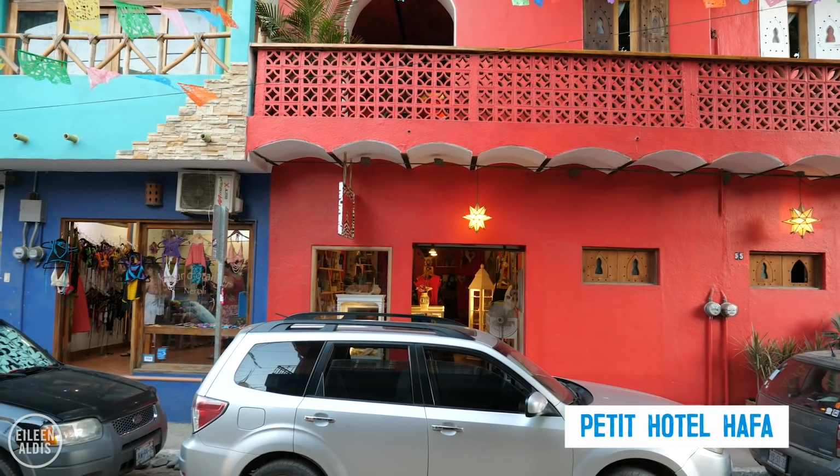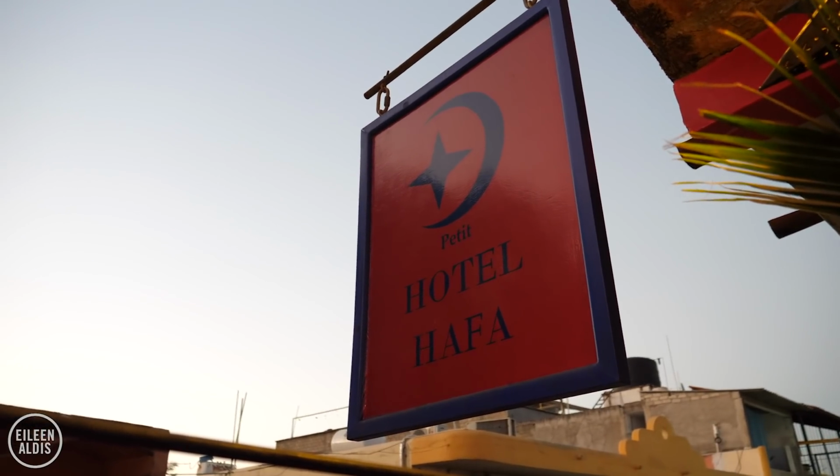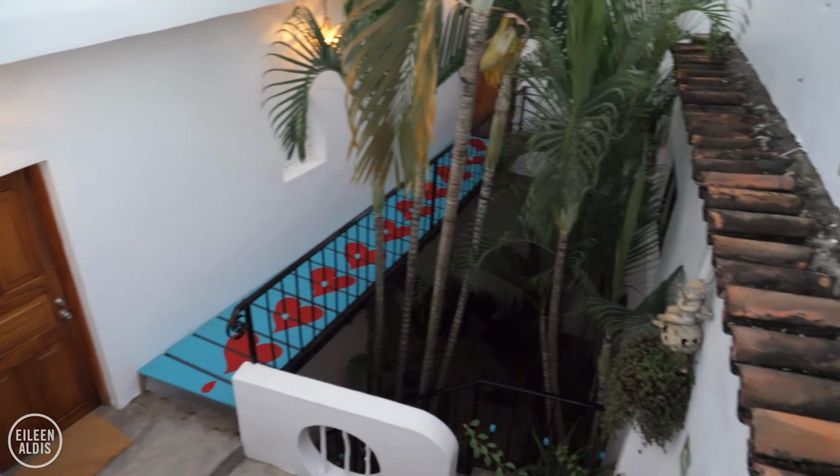Next up is a hotel so special that I want to include it here even though we didn't actually spend the night there. This is a really special place in Sayulita. This is Petit Hotel Hafa. It's a boutique hotel. They only have 8 rooms, very sought after rooms I might add.